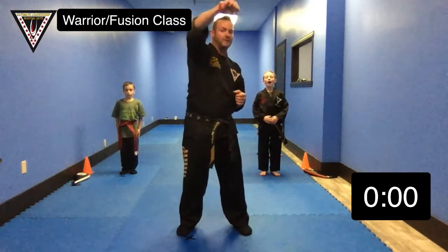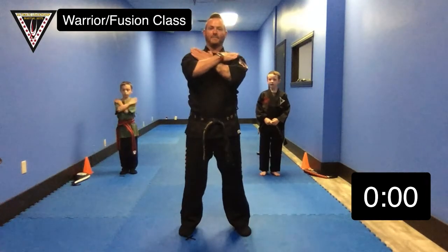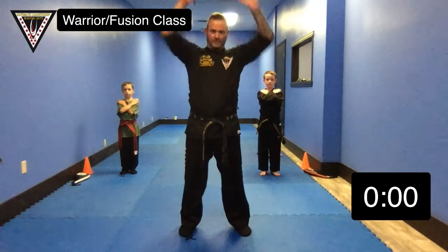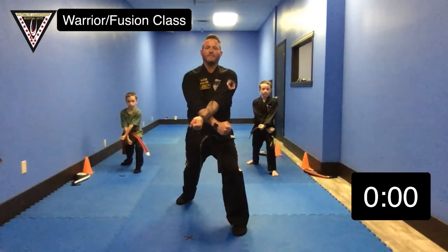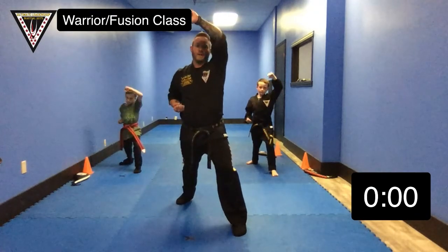So let's go through that part again and add the next part, which is the exact same thing, starting with the left high block, okay? But let's start from the beginning. Hands up. Pull back. Left leg steps back, low X block. From there, my right arm shoots up, high block.